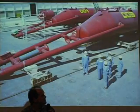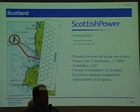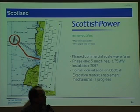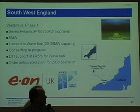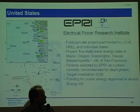And some machines here ready to go out. We're also working on some other projects, but we haven't signed contracts for these yet. But we're working with Scottish Power here in the UK, and hoping to move forward with a 5-machine project with them soon. And also with another company off the southwest of Cornwall, a company called E.ON.